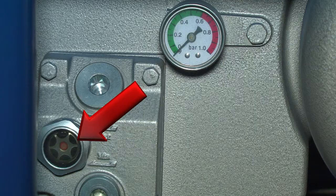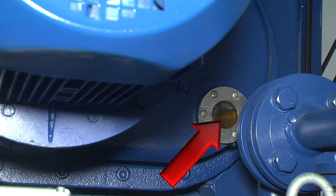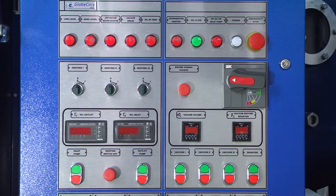Check oil levels in vacuum pumps. If the amount of oil is not sufficient, add more oil. For oil type, refer to the operations manual.